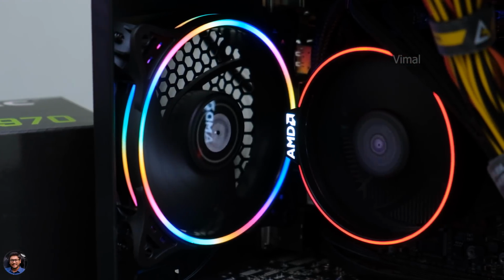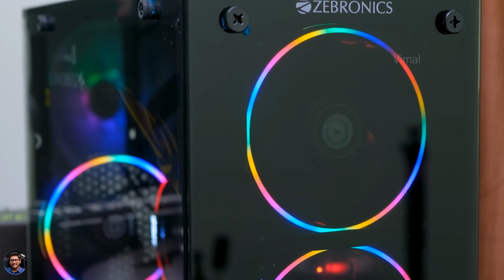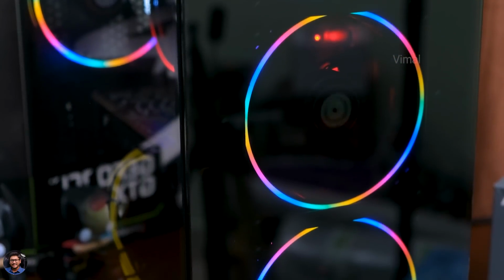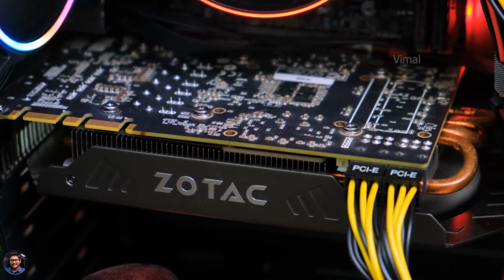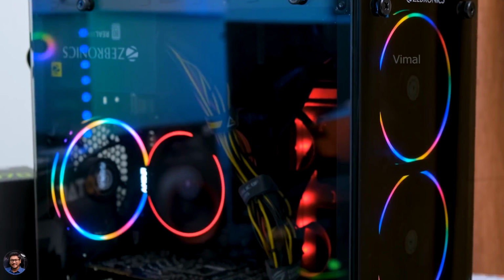Holy smokes, the PC actually looks good for the price. The Zeb Cronus case offers tempered glass panels on all the sides and comes with 4 RGB fans pre-installed that gives a beautiful look to the build. Again, RGB lighting on the fans is not customizable as it's got fixed lighting, but the lighting on your internal components can be tweaked. But let me tell you, to be honest, I was not expecting this 40k build to turn out this good at the end.